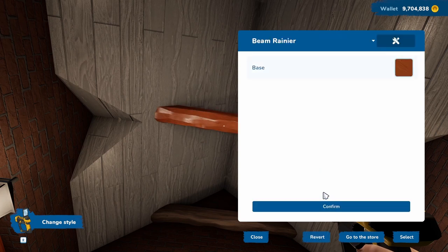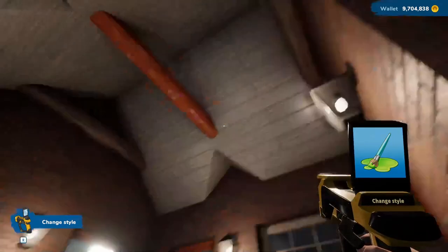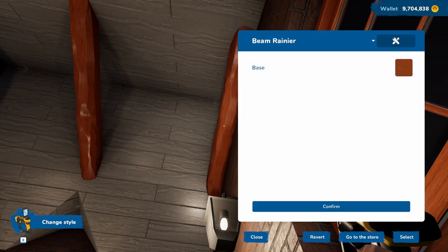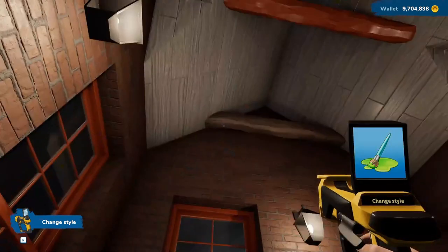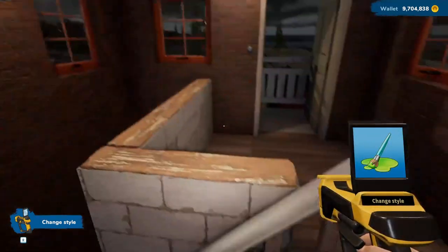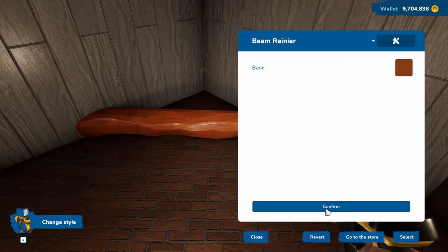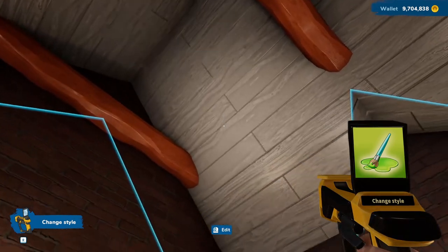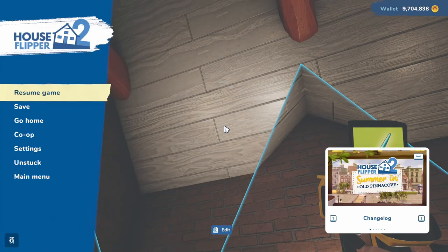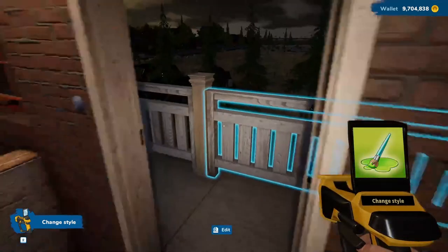I do believe I am going to change that to mahogany. I was getting bored. I found myself using the same colors over and over again. I can't reach it. Figures. There we go. Now we should be able to. And can we change that? No. I don't want to change the roof. Let's, for now, leave it alone.